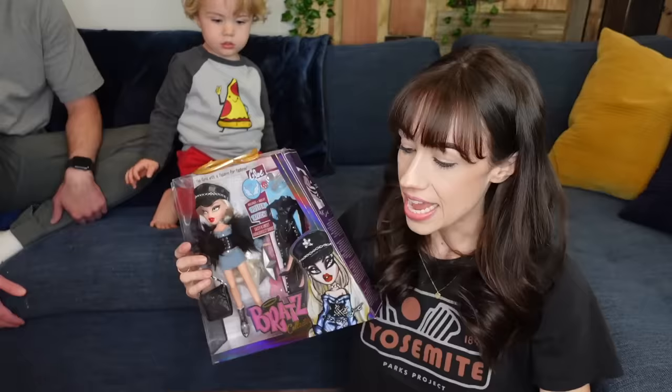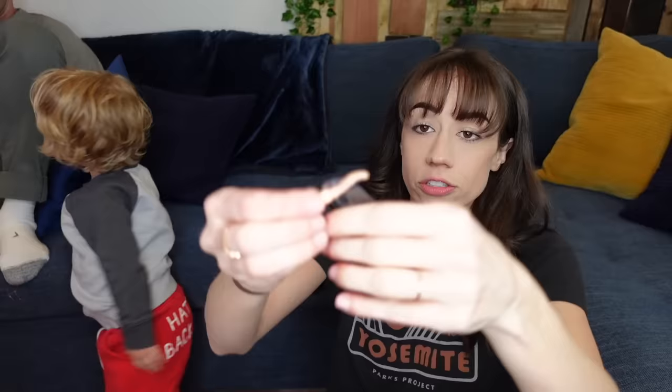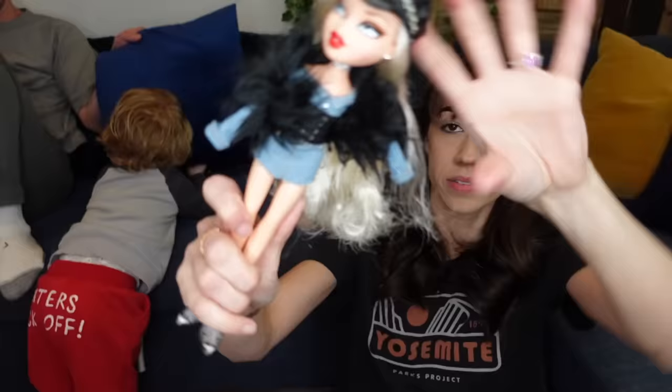It's a Bratz doll. This is so cool. Oh my gosh. I will never understand kids' packaging. Why do they make it so impossible to open stuff for kids? This is insane. This is gonna take me 20 minutes to get into. One minute later. I was trying to get the plastic part off of her arm and her arm came off, so that's really cool. Okay, so this is the outfit she came in.